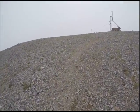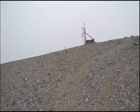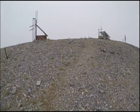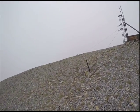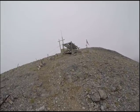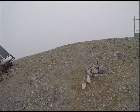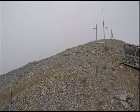This is it. Making my final steps to the top of southern Nevada. And yes, it is thundering. Oh yeah.